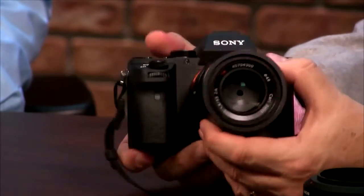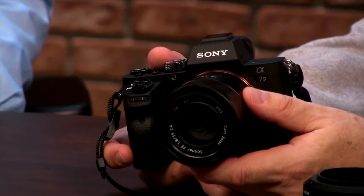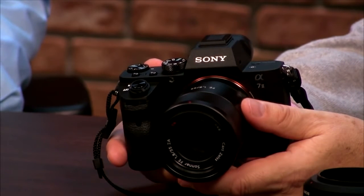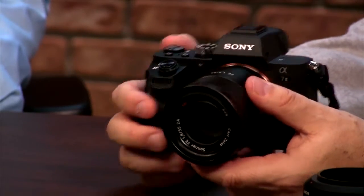One of the things that really is great about all these A7 cameras is the manual focus capability. You can use automatic focus, which I do. And by the way, Sony says, and I'd agree, that this focus is about 40% faster than the previous A7 camera. And then you can fine-tune it by just twisting the ring here. And I use one of these buttons to zoom in, and it really does a great job.